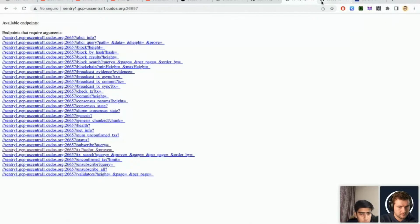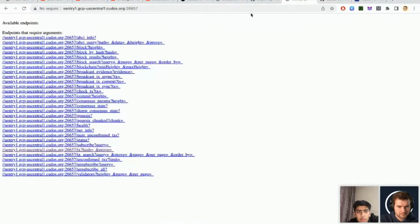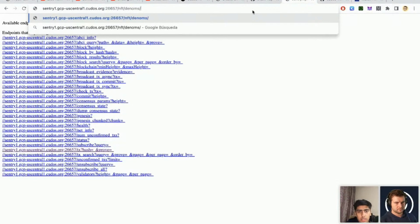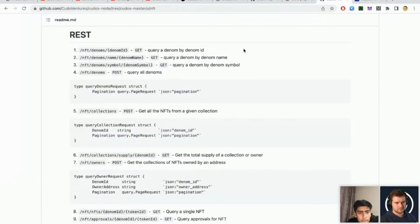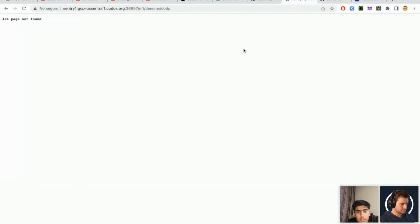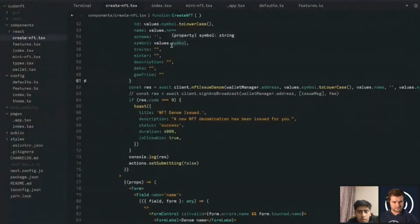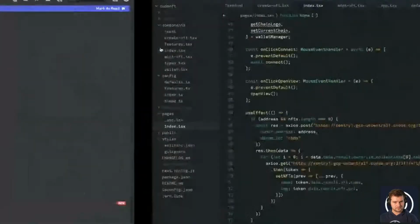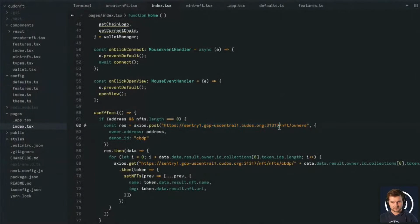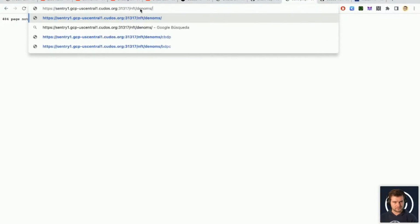So in our case, for example, if you want to query a denom by denom ID, we can simply do /NFT/denom/ and the denom ID, which is CBDP. One second, let me see. So this is the one: /NFT/denom/CBDP. As you can see, we have the data here.